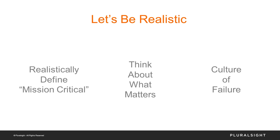The email server does not need to be running 100% of the time. Yes, it is inconvenient when it doesn't run, and a lot of people notice, but provided it's a short outage, you won't actually lose any money, and it's unlikely anyone will actually die. And for that matter, why are you still running your own email server?